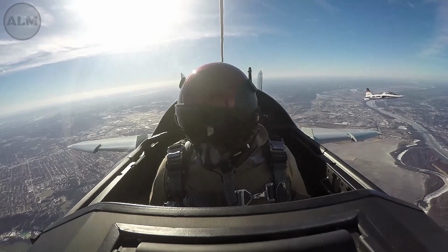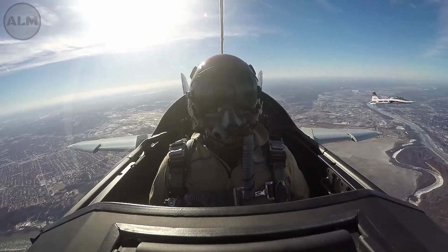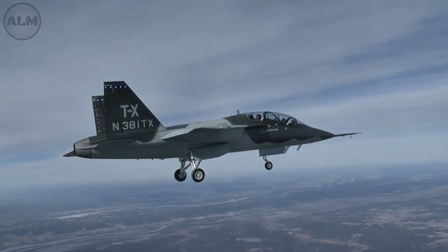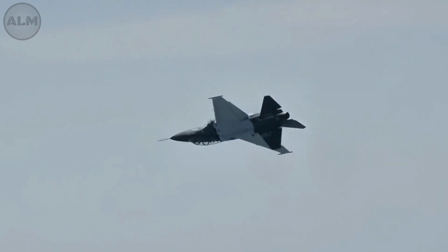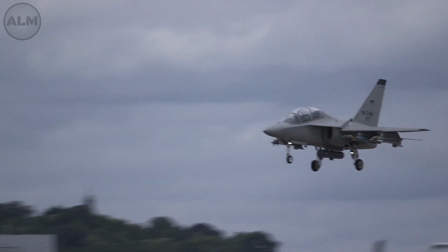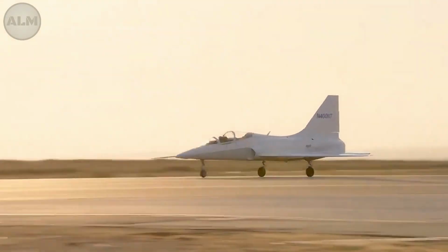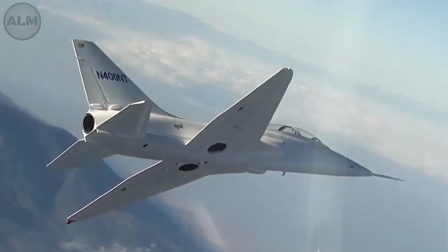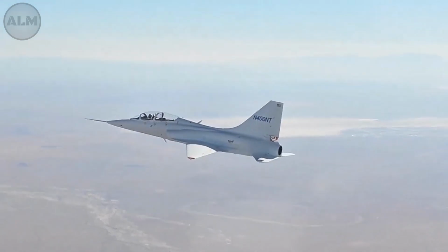Boeing, in partnership with Swedish aerospace company Saab, yes, that's Saab, entered the race with their TX design, but they faced some stiff competition from a number of big names, including Lockheed Martin, Leonardo, and even Northrop Grumman, which built the trusty T-38, and this time had partnered with BAE Systems for their pitch.